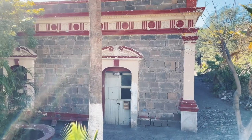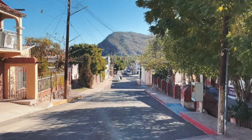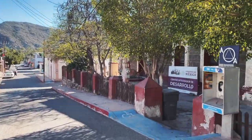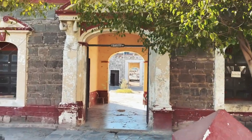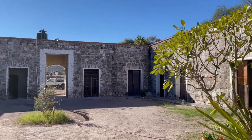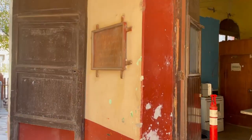Tortillas. Those fresh tortillas really look delicious. I should have asked for permission first before I started filming. Little town of Mulege. Magical. Slightly deserted. Uneven streets. Telephone. Oh, what is that? Not sure where we're at, but I'm not sure if it's like the old jail or... Very cool. Hope it's on somebody's house.